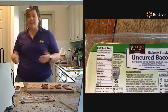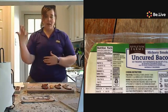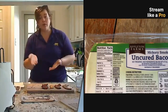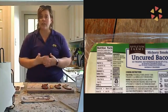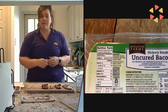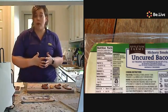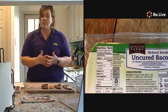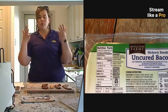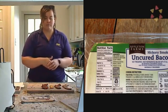Now, I would not say that either one is better or worse than the next. It depends on what your priorities are. If your priority is that you're looking for a more natural source, but you still want to enjoy bacon, then uncured may be where you want to go. If you like traditional bacon as is, or maybe the price point is a little bit better for you, you'll want to go with that traditional bacon.